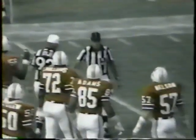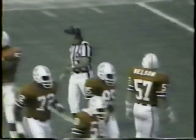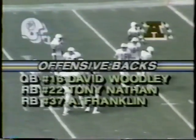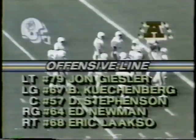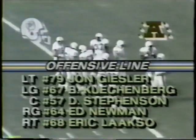So while they sort out the flag, let's sort out the basic offensive set for the Miami Dolphins. David Woodley will be the quarterback. We mentioned the two running backs, Tony Nathan and Andre Franklin. And the receivers, Harris, Moore, and Johnson. Dan Johnson, the tight end. Giesler, Kuchenberg, Stevenson, Newman, and Laxo, that offensive line.